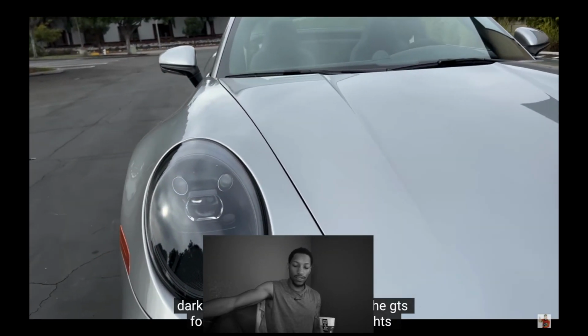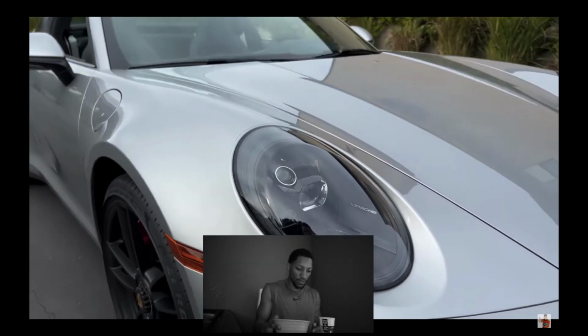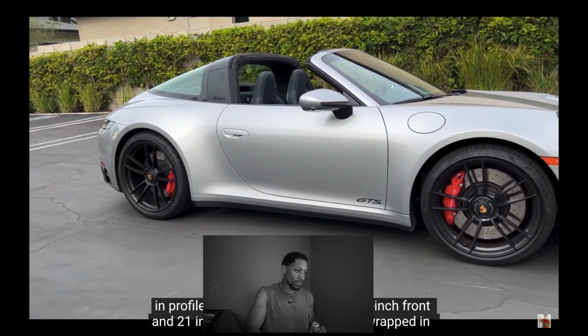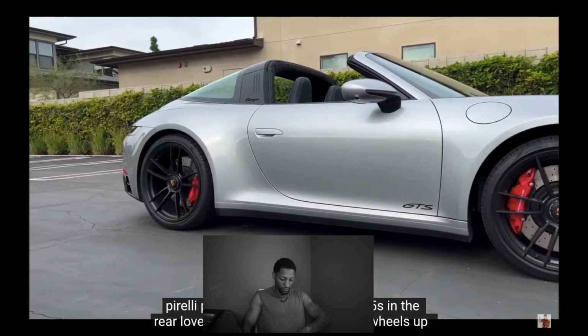Darkened headlight housings on the GTS for the full LED projector headlights. In profile, we see a set of standard 20-inch front and 21-inch rear blacked out wheels, wrapped in Pirelli P Zero tires, 245 section front, 305s in the rear.